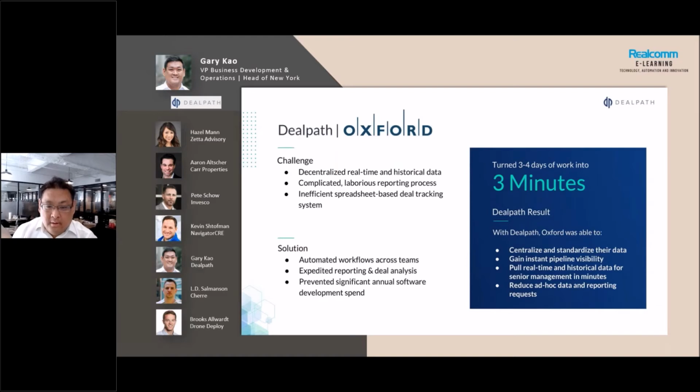A big part, the first step for them, was recognizing that they do not want to do software development in-house, as it's not Oxford's core competency, and they would like to implement something for this. So it's been a great partnership where we reduced quite a bit of work and automated quite a bit, allowing them to centralize and standardize their data workflow and allocate their time towards investment as well.